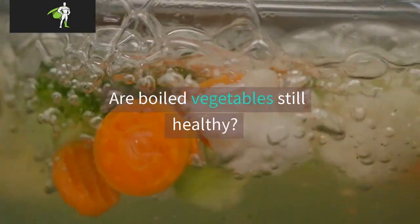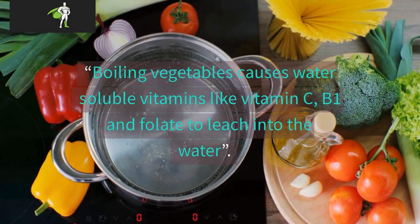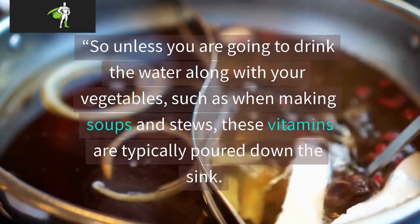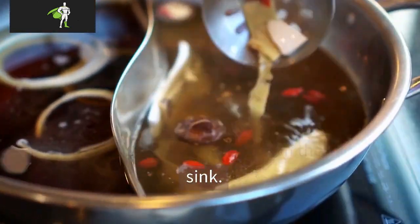Are boiled vegetables still healthy? Boiling vegetables causes water-soluble vitamins like vitamin C, B1 and folate to leach into the water. So unless you are going to drink the water along with your vegetables, such as when making soups and stews, these vitamins are typically poured down the sink.